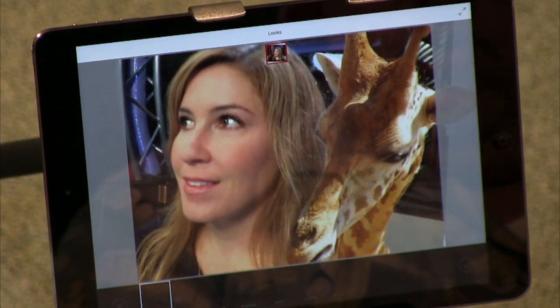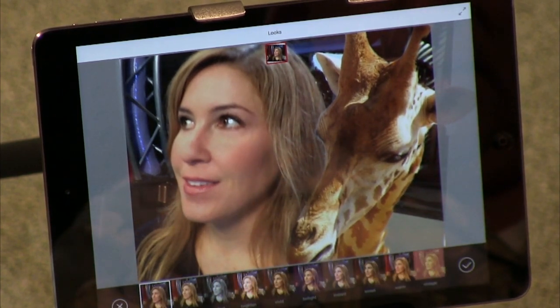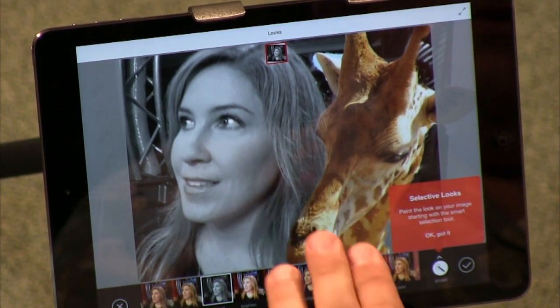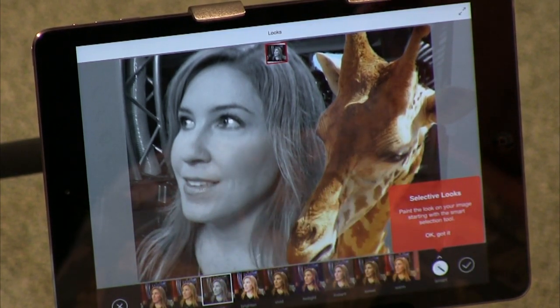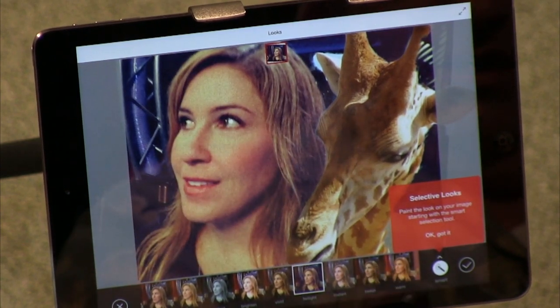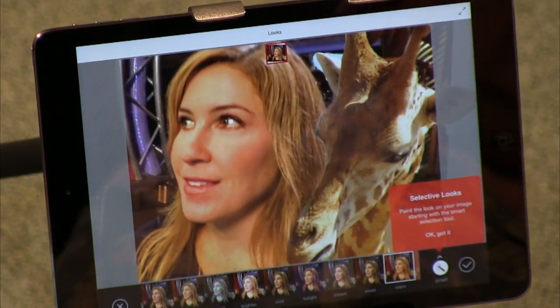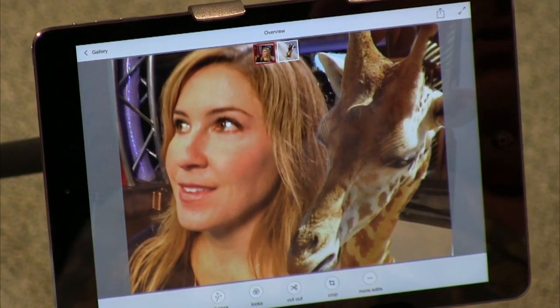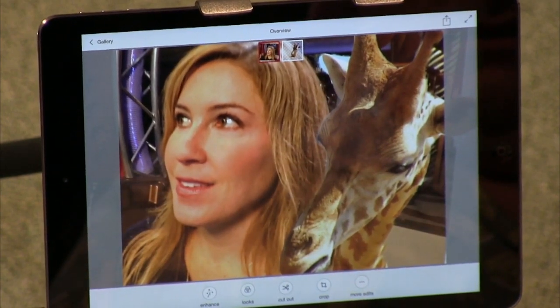We have a variety of looks. You want to try portrait. Now, one of the things you can do with this is a selective look. So I've said the giraffe stays a color, but you go black and white. So there's some fun things you can do with this. It's free and it's simple, and the whole point of this really is it's a come-on for Adobe's Creative Cloud. So if you have a Creative Cloud account, as I do, I think it's kind of a nice thing to have.